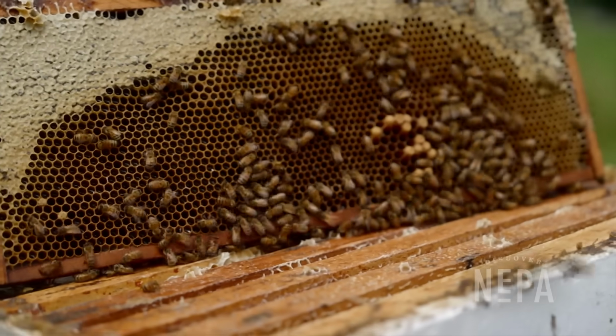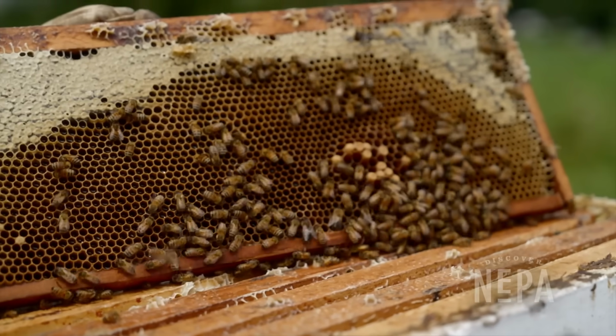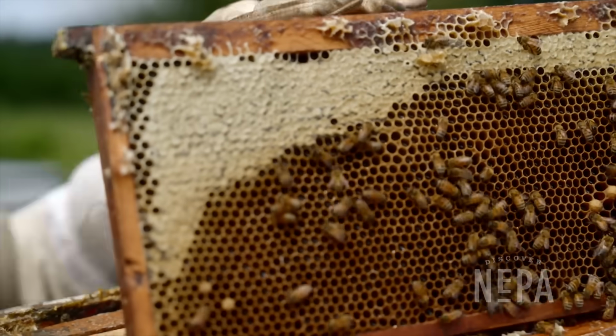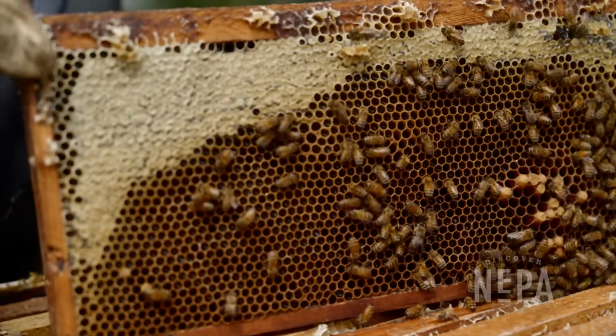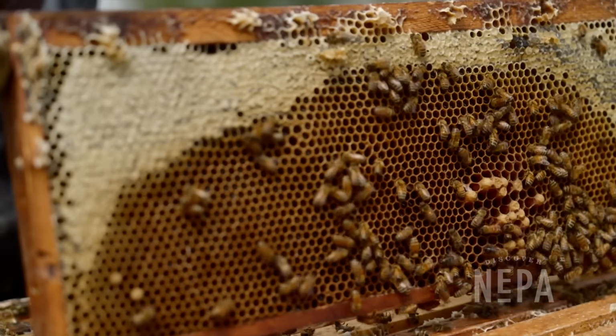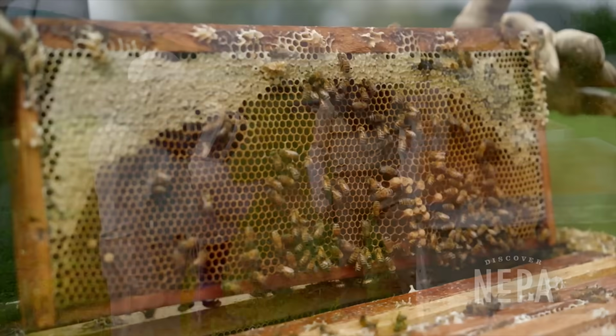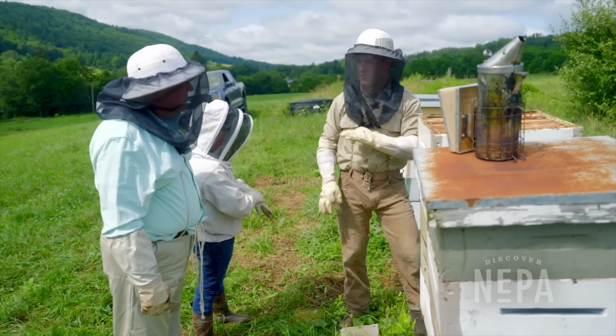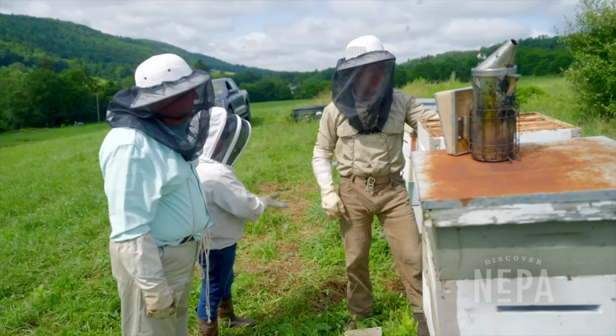So this will get emptied from honey once a summer, twice a summer? So here in Pennsylvania, we'll do a spring crop. We just took it off a couple weeks ago. Then in another couple weeks, we'll take off a summer crop of honey. And then in the fall, we'll take off another crop of honey. So three crops of honey for the bees up here in Pennsylvania.